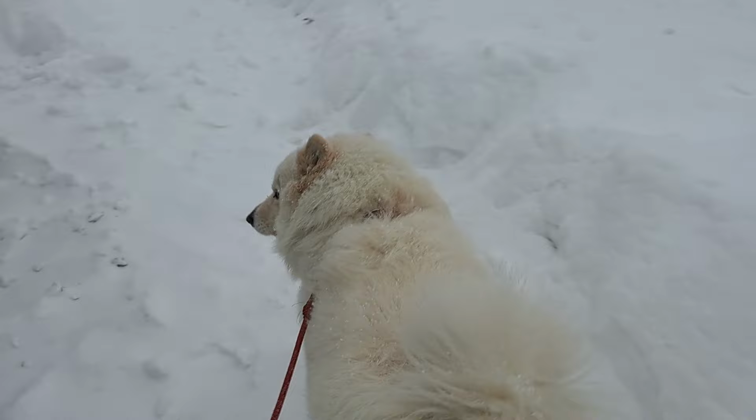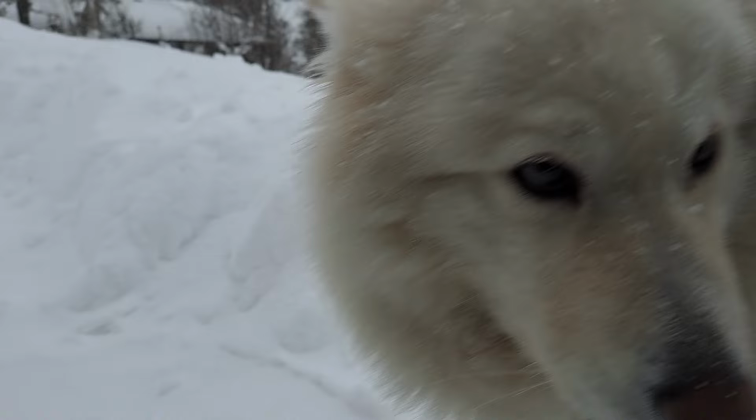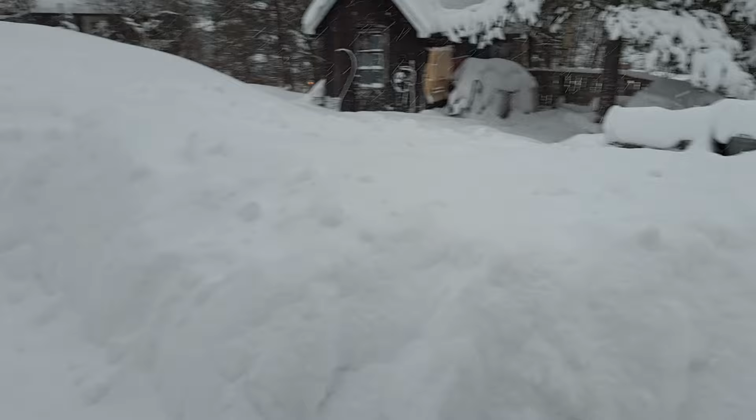And when you see the dog, in comparison, you're modeling this, Leela. You better be modeling. You're my little model here, okay? So maybe be getting a relative height of the snow and the dog.